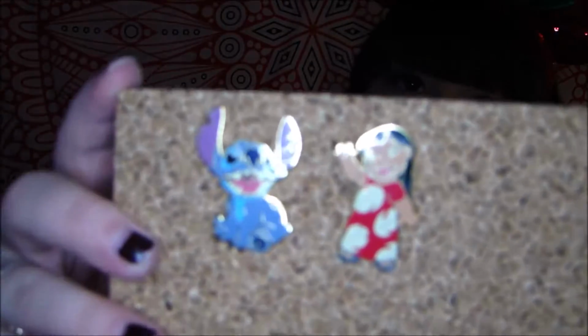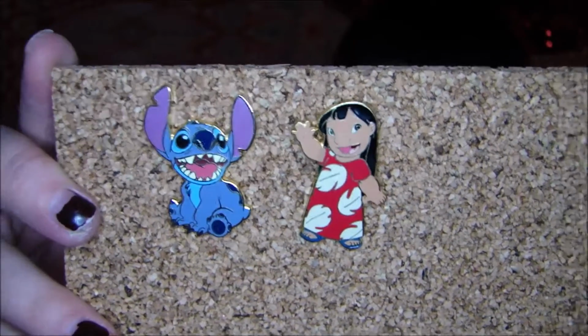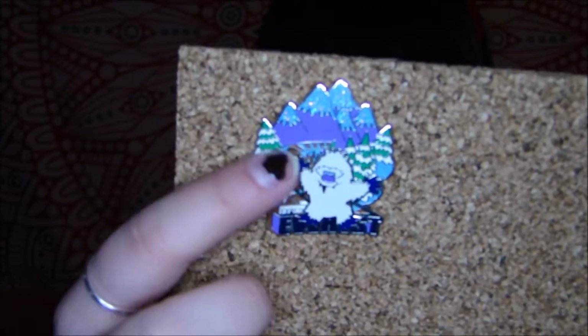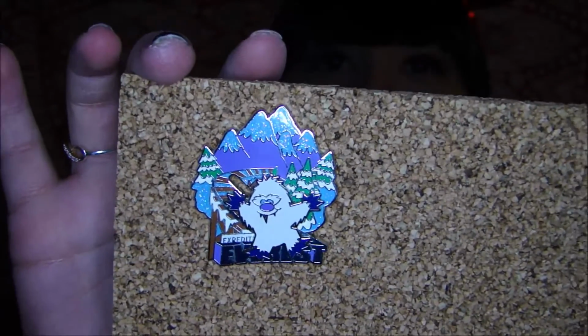These two I'm also putting together because I believe these came in a pin trading pack as well. If not, they just came in a pack together. But it's Lilo and Stitch. This is another really cute one because it has the Yeti and he moves. I think I also got this one back in like 2009, I want to say.